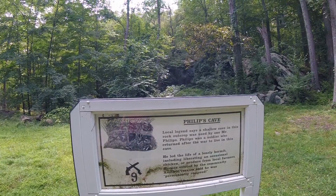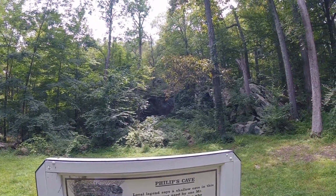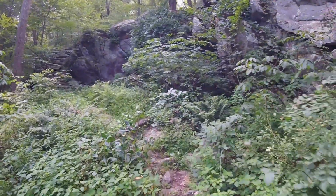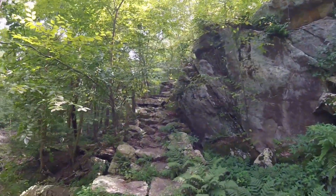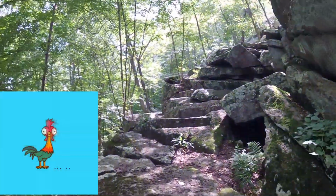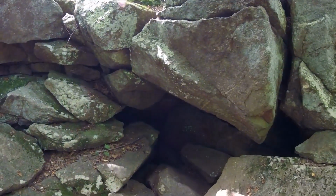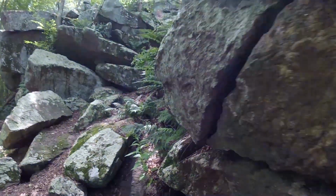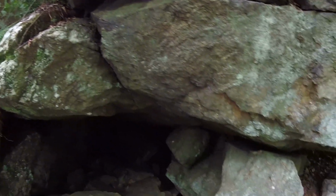The local legend says a shallow cave in this rock outcrop was used by one Mr. Phillips. Phillips was a soldier who returned after the war to live in this cave. He led the life of a hermit, including liberating an occasional chicken or produce from local farmers. He was evicted by the community. Another version said he was, quote unquote, permanently removed.